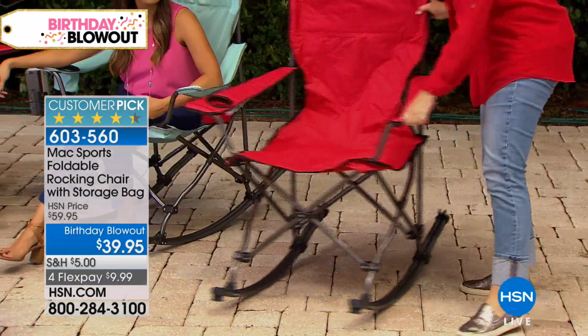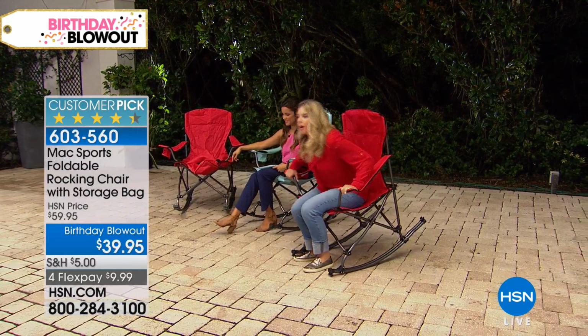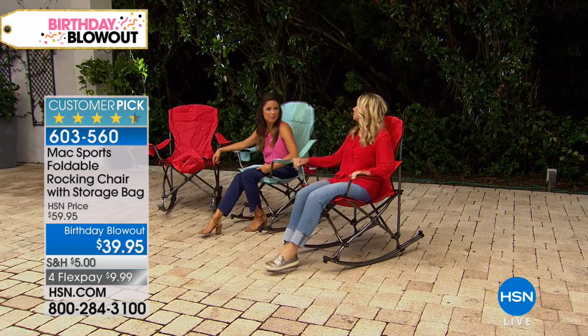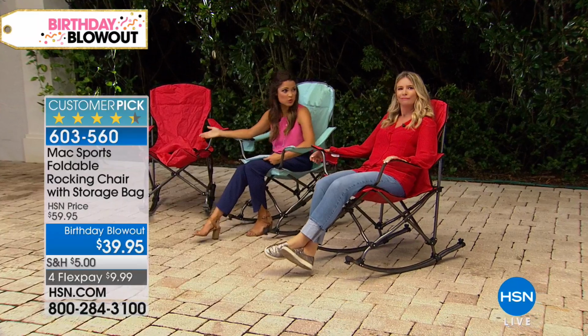Anywhere on the go, and now you've got it tailgating. Now you've got it for sports events. Now you've got it for all the different places. Concerts, going to the park. Oh, yeah. Absolutely. And you guys, the weight capacity is great, 225 pounds.